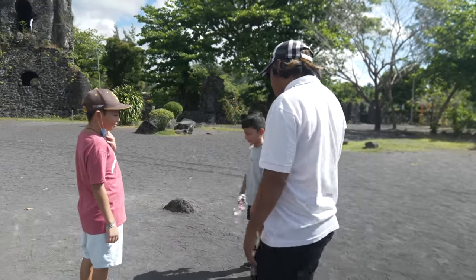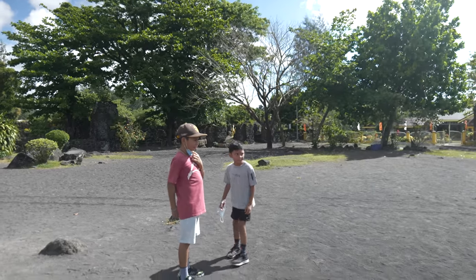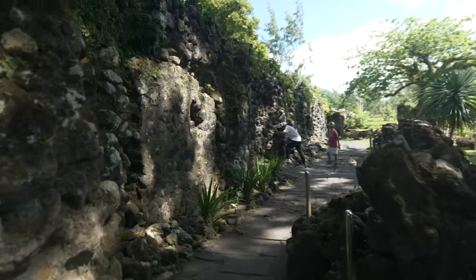Oh, Kuya Larry's gonna do some camera tricks right now with the boys and take some really cool photos on my phone, so I can't wait to see how they're gonna look. That looks so cool. We are walking through the Kagsawa ruins. The kids are still in here with Kuya Larry taking their photos.